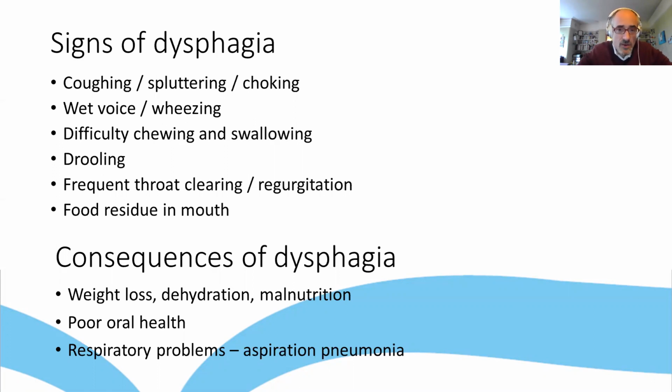And some of the consequences of this dysphagia, or the impaired swallow, are that some people can start losing weight, can become dehydrated, can suffer malnutrition. These can all have knock-on impacts on somebody's performance and overall health. Poor oral health, obviously, if food is left in the mouth after a meal, it can have negative impacts on people's teeth and gums.